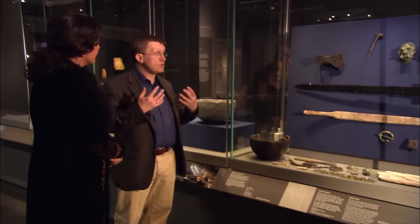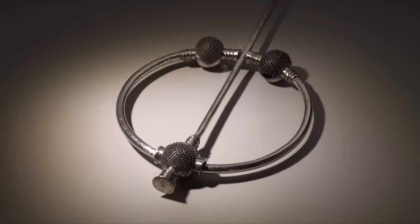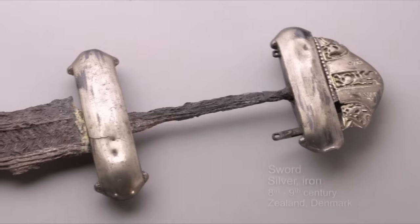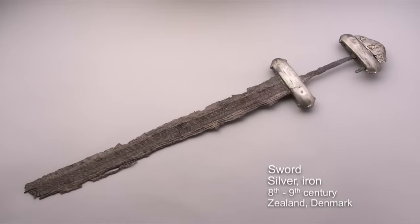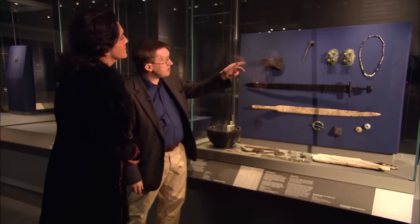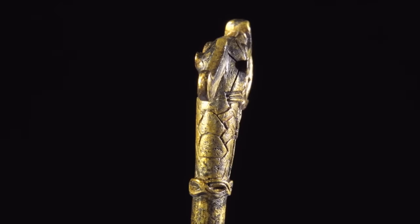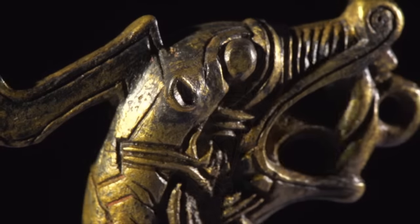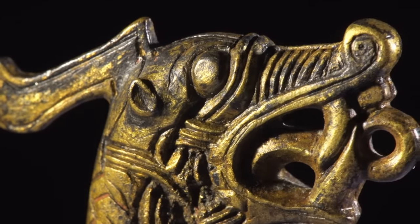So jewellery is not just something to hold your clothes together. It's a visual world full of decoration and art with meaning. A weapon is not just something to bash people with. It's covered in decoration. So you see some of these things here. Look in the middle here, this beautiful dress pin with the dragon head. This is something to hold your cloak together, but it's not just a functional object. This marvellous head on the top there looks like a dragon.